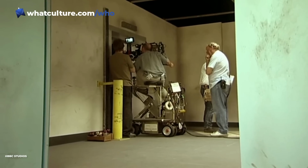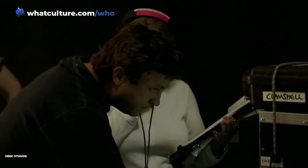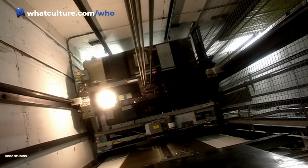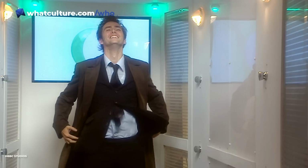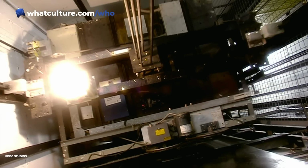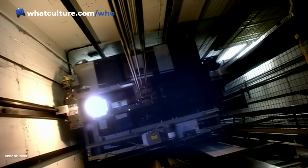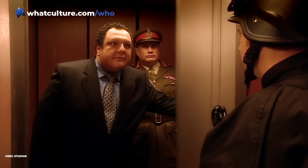The shot was captured on the 11th of September 2004. At the time, nobody could have predicted how prolific it would become. Whenever Doctor Who needed a shot of a lift in future, they simply reused the footage they'd captured for Rose, sometimes the original version going down, sometimes reverse going up. If a story has a lift in it, chances are this shot is in there too. It first reappeared a few stories later in World War III, this time posing as a lift in Downing Street.